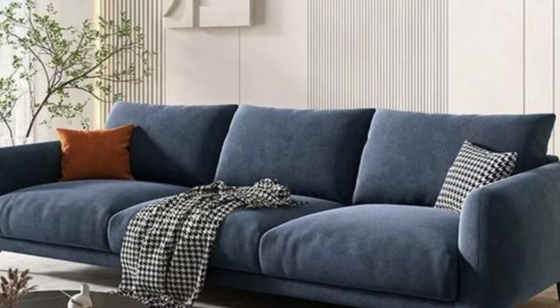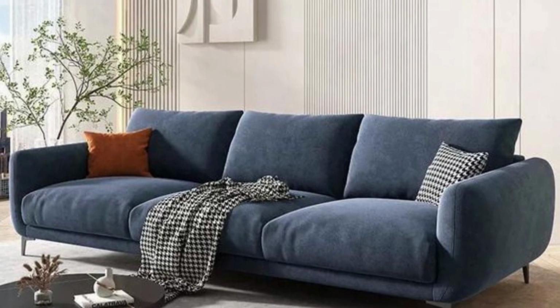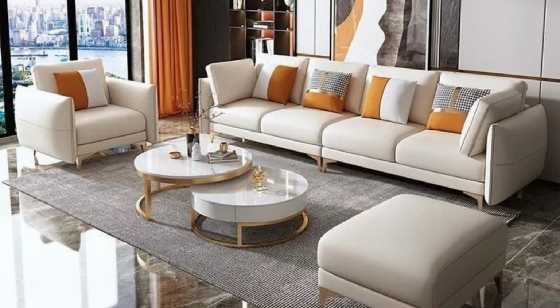Customization options for sofa designs are expanding, enabling you to select everything from the fabric to the leg style, creating a piece that perfectly aligns with your home decor.